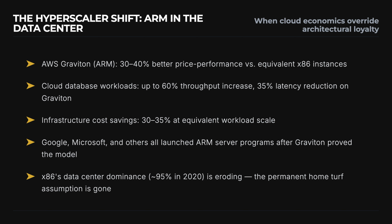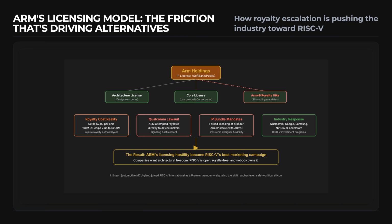These are production workloads running at massive scale. And once Amazon proved it worked, Google, Microsoft, and virtually every major cloud provider accelerated their own ARM programs. The data center, long assumed to be x86's permanent home turf, had its door kicked open. So x86 is losing ground to ARM, but does that mean ARM wins? Not necessarily, because ARM is creating its own problems that are driving the industry toward a third option.